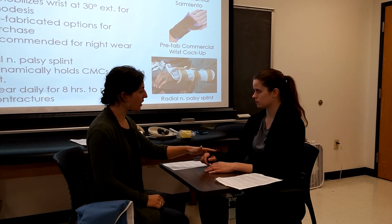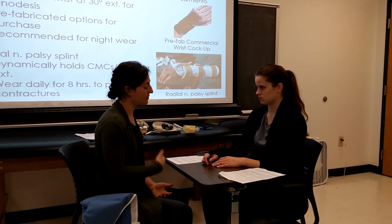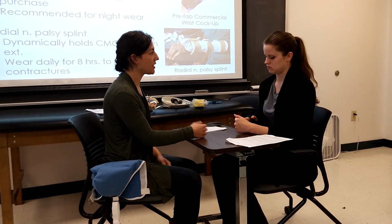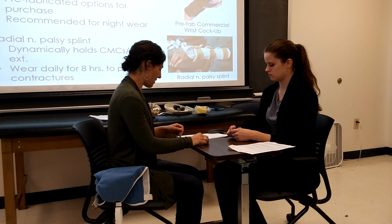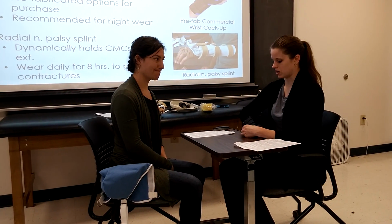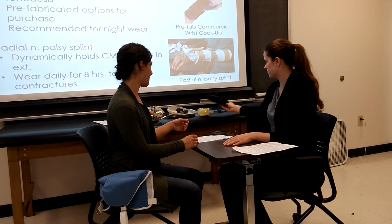Good. So I want you to wear this brace every night for sleep. You can also wear it during dressing, not bathing, and also when you want a more discreet brace when you're out doing groceries in the community, that kind of thing. Okay. So then we would return demonstrate how she dons and doffs that brace. And again, this is a brace for the right hand, but we would have tested this on the left hand in a real scenario.